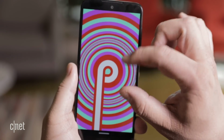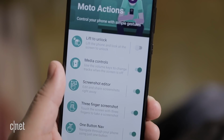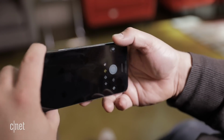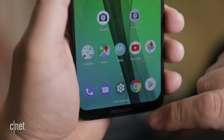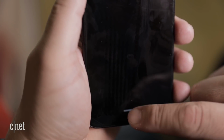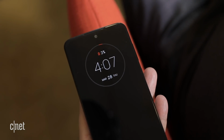The Moto G7 runs Android 9 Pie with light customizations. Overall, the experience is simple and straightforward, and that's what makes the Moto G7 so appealing. That and, well, all the cool shortcuts Motorola adds to the phone. Twist your wrist twice to open the camera, which is my favorite way to open a camera on any phone. You lay the phone face down to trigger Do Not Disturb mode. There's one button nav which adds a small bar on the bottom of the screen that you can tap, hold, or swipe to trigger different actions. There's also an always on screen. You just hover your hand over the display to see the time.